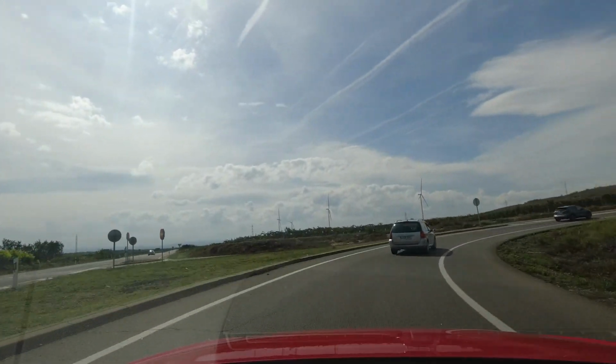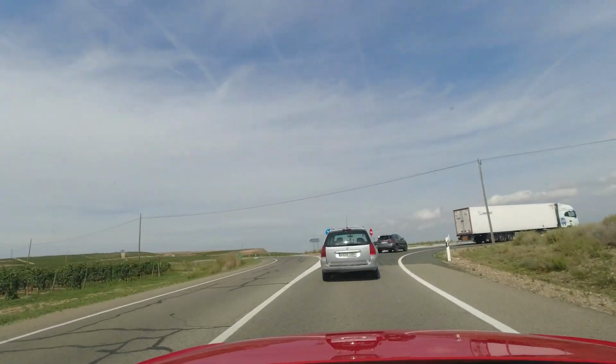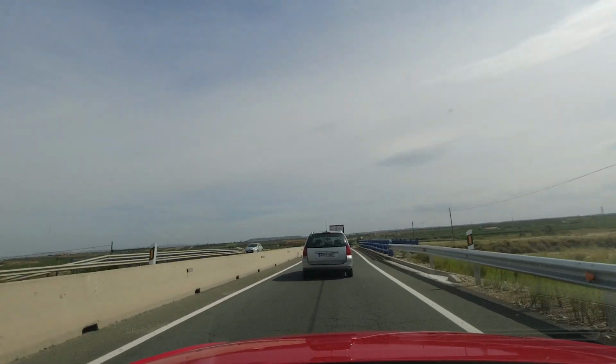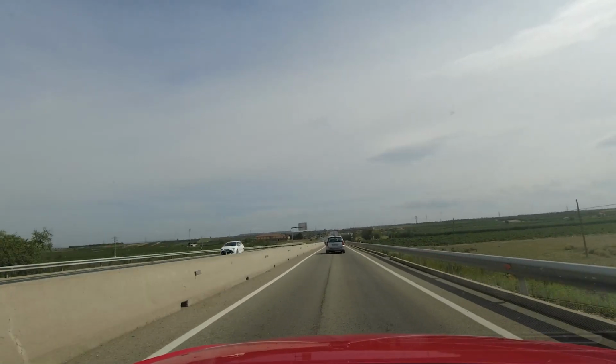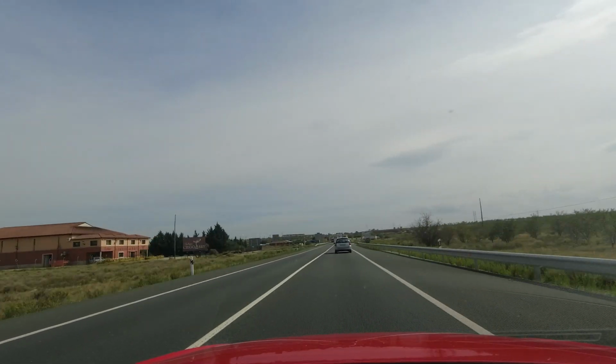We'll only be on here for a mile or so until it's upgraded to the A68. Running parallel with us will be the AP68. We'll remain on this for around about 50 miles or so until we reach the outskirts of Zaragoza, and we need to remain alert.